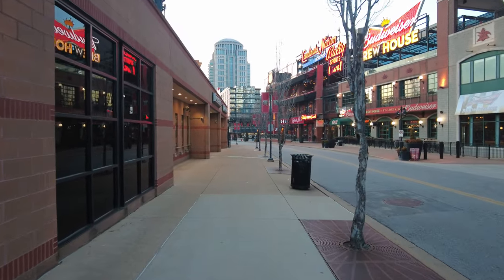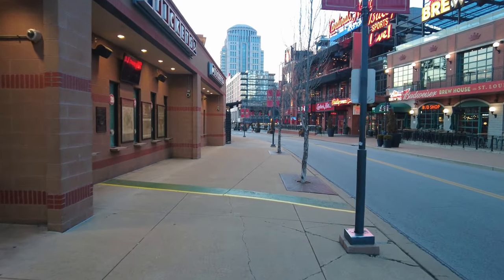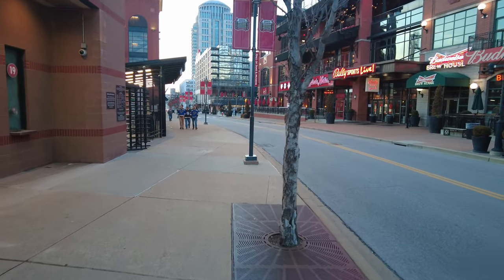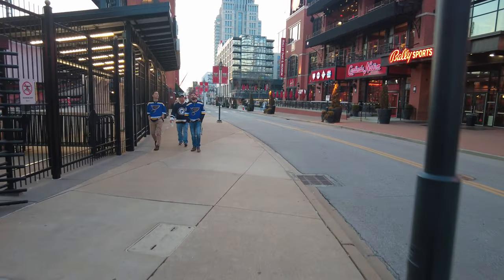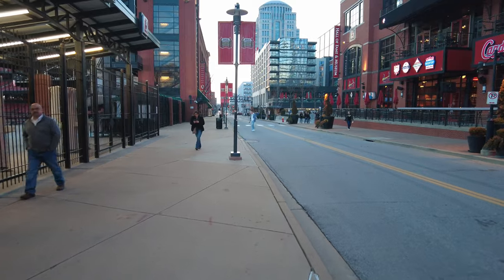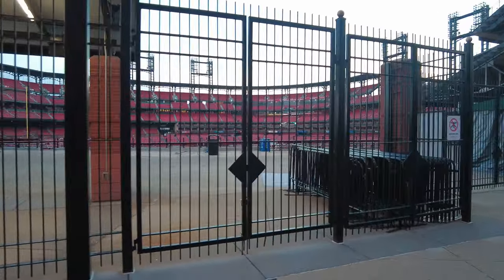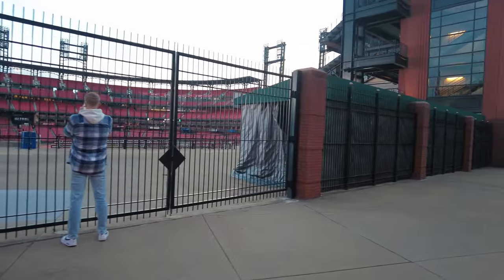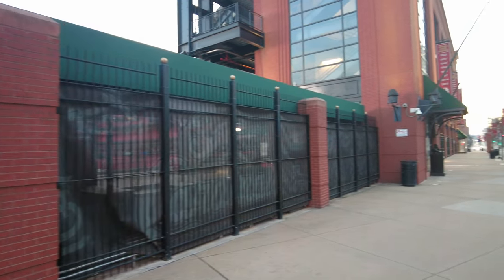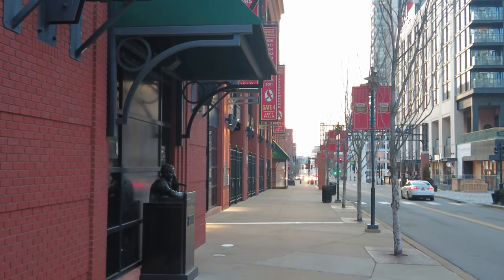All right, we just fast-forwarded back to the center field area. Surely we'll be able to walk around to the home plate area from here, right? What's nice too, if you look this way, way in the distance there, not sure if the camera's picking it up, but you got a shot of the Ferris wheel at Union Station.